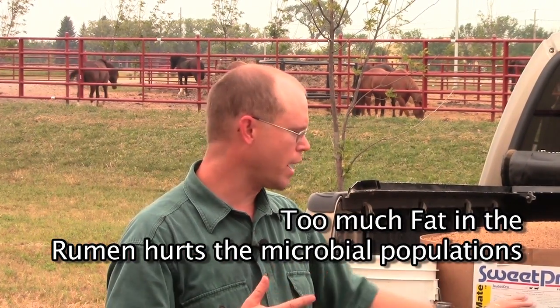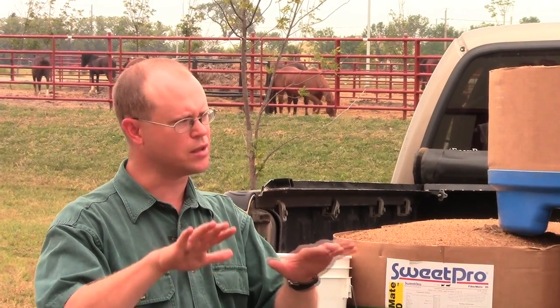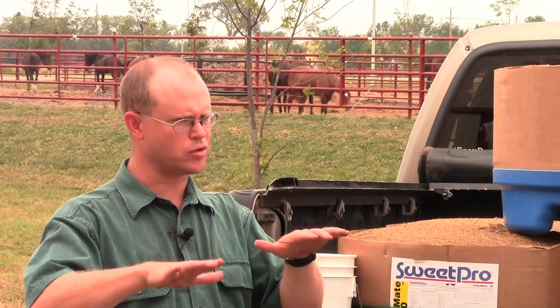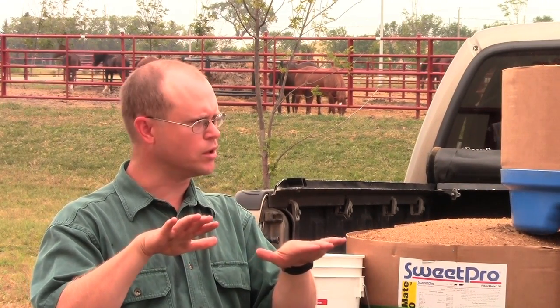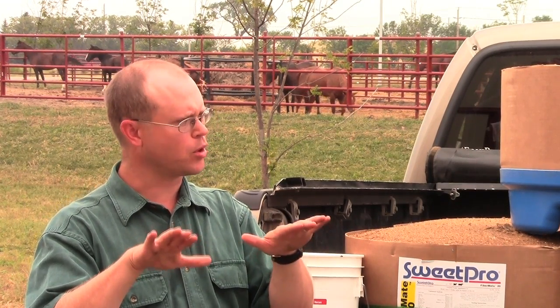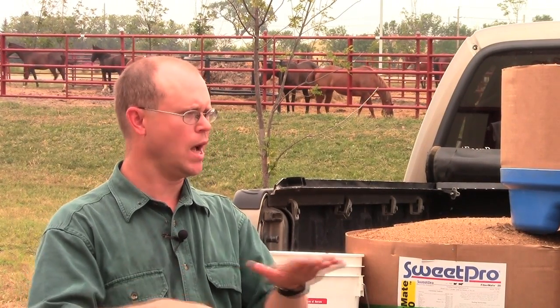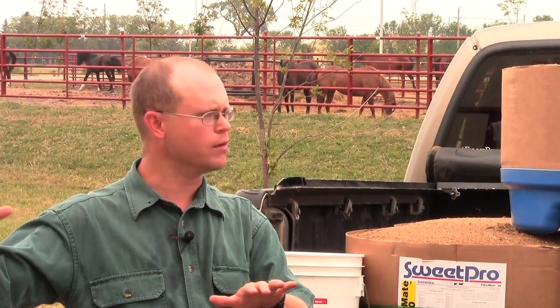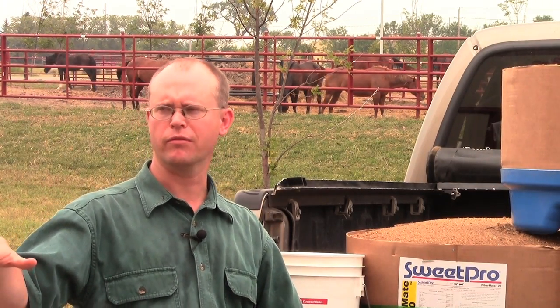And so that's another aspect of the SweetPro products, because they're based on distillers, is you get a small proportion of fat on a daily basis. And when you're in an animal on this threshold of negative energy balance, a small proportion of high density energy like fat has a disproportionate positive impact. And so a lot of times producers see that and they're like, wow, maybe I should do more of that. Well, you do more of that, and all of a sudden you start compromising rumen function.